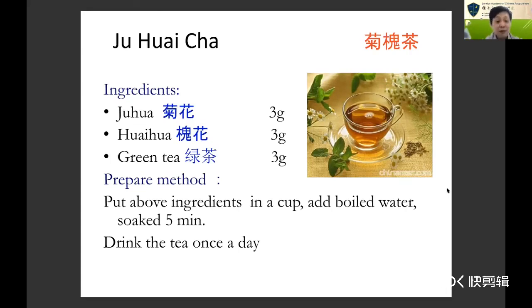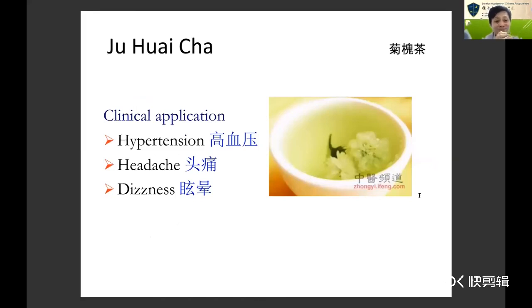Green tea. If you don't have green tea, you have some other tea, it's fine, but green tea is better. So just 菊花 and 槐花. 菊槐茶, the clinical application is hypertension. 菊花 with 枸杞 berry, that is 枸杞菊花茶. At the beginning, the first formula is 枸杞菊花茶, the same things. But if not with 枸杞 berry, 菊花 with the 槐花, also good, suitable for hypertension.